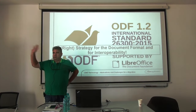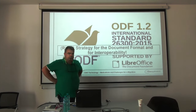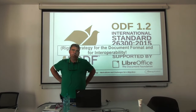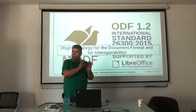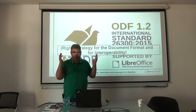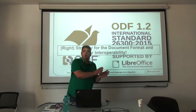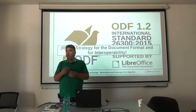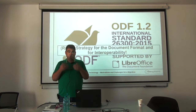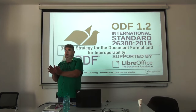Yes, 75 percent of the world outside is on another document format. But to make feasibility studies with the document format and the documents that a customer with 10,000 or 15,000 clients has in its organization, and to transfer them to another document format, is a huge task. It should be done intelligently, not the whole lot, just the living documents.